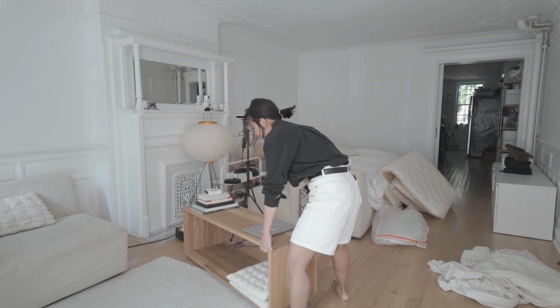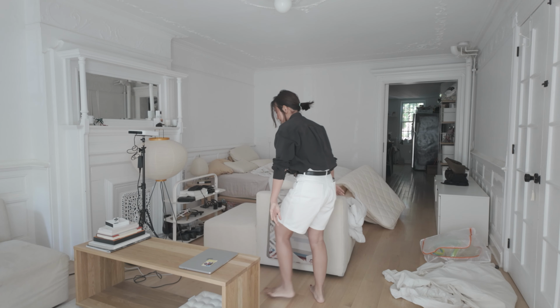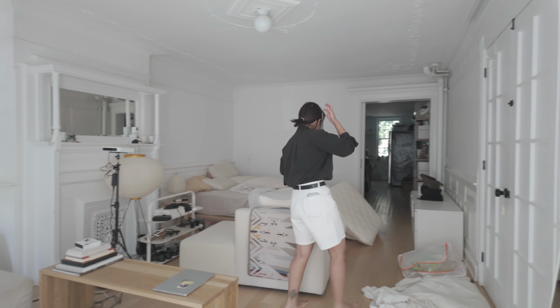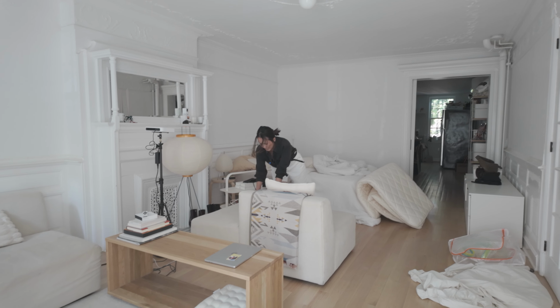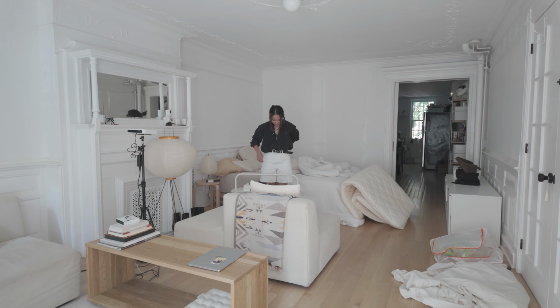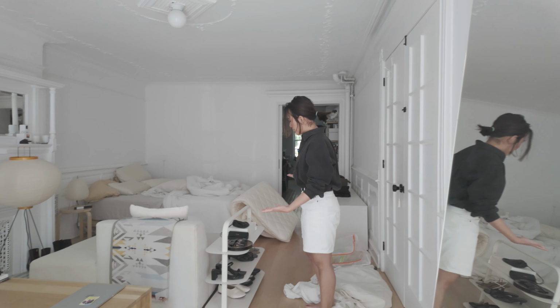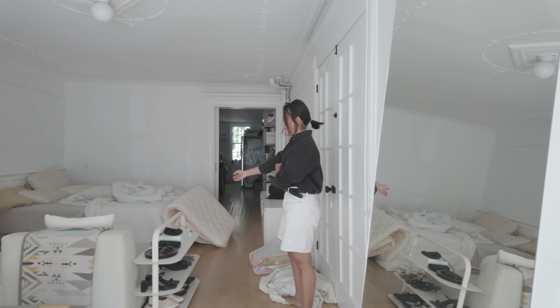I'm just gonna have the sofa facing my bed because I think we are going to watch some movies again later tonight. I don't think I've shown this to you guys before, but it is the other open spaces entryway rack I bought when I first moved to New York. It is just great as a shelf because right now I have my favorite shoes and sunglasses on display.